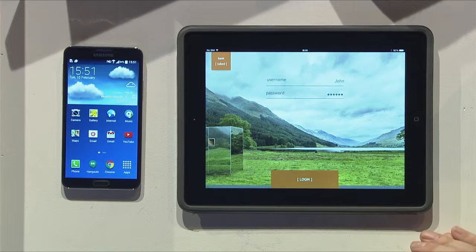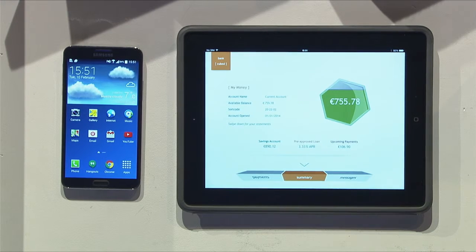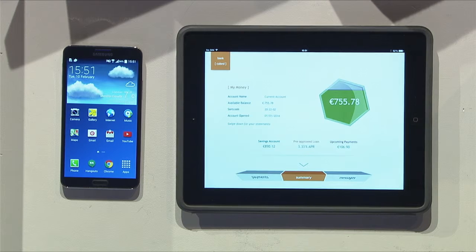Okay, thanks, Dharm. So what we're going to do today is take a look at how we can solve the problem that Dharm was just on about. How can we update multiple devices at the same time, despite them having different operating systems, despite them being different sizes? So here, first of all, I've got an iPad app that I'm going to log into. Very simple banking app that we can look at, and this is all built using our Temenos Connect user experience platform.